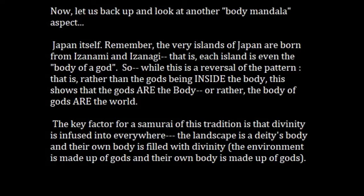So the key factor for a samurai of this tradition is that divinity is infused into everything, everywhere. The landscape is a deity's body, and the samurai's own body is also filled with divinity. The environment is made up of gods. The samurai's body is made up of gods. So the principle here is that Japan is a divine country. The islands are gods. The people living here, the samurai, are descended from gods, right? It is ruled by the emperor, who is a descendant of the sun goddess. It goes on and on, so many examples.